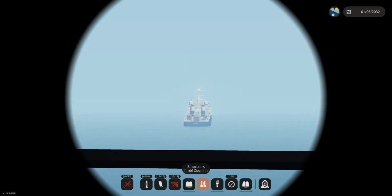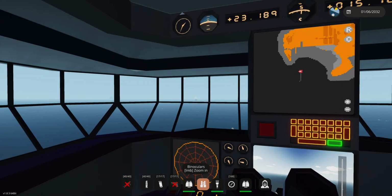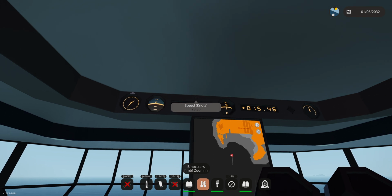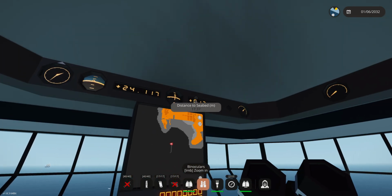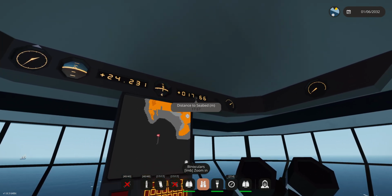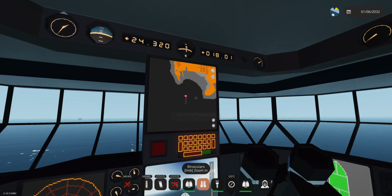There we go, okay. So my mouth is working in a second. So we're going to about 23, 24 knots, which is the top speed, if I remember correctly from using this before. 23.9, 24 knots. And you can see we have a depth gauge over here and a nice map.